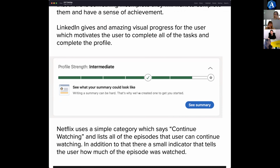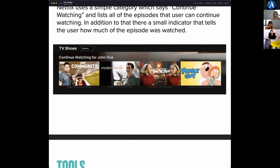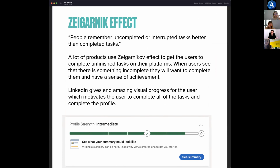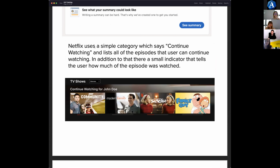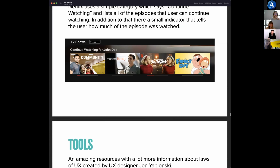You're almost there. You're almost about to get the star, and it would always kind of motivate me to finish this profile. Not just to motivate the users, but Netflix does that as well. If you're watching a TV show, it will actually show your progress bar. Okay, you started watching this, but you did not finish it, right? So this is the Zeigarnik effect that actually gets the user motivated to finish whatever they started doing. LinkedIn and Netflix are really good examples of this, but you can find it in a lot of games where you can get daily rewards for finishing up your assignments and stuff like that.